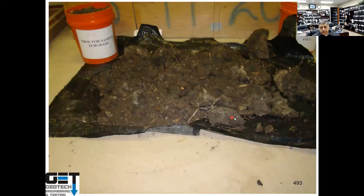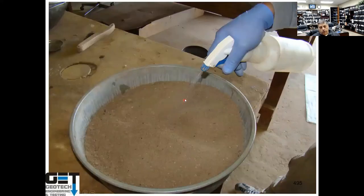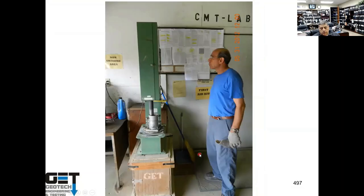You run the Proctor test. You take a sample of soil, about 50 pounds, spread it out and dry it up. This is the natural soil. You add water to it, at different water contents, and you compact it in the mold. This is a 4-inch mold, 6 inches high.